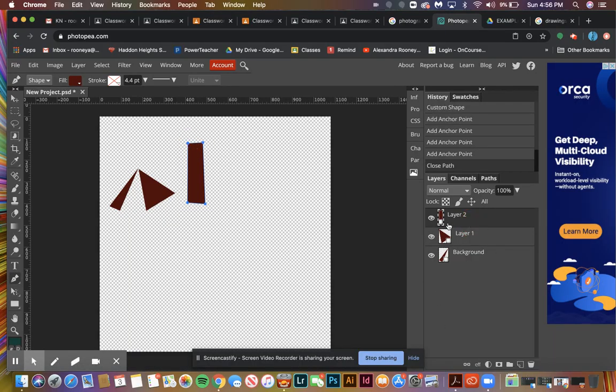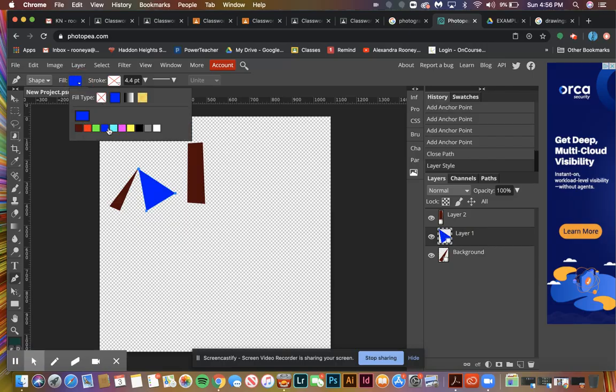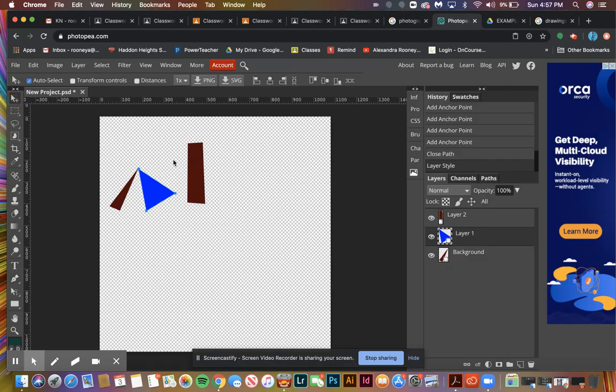Okay, now if you want to change your color, you can just come in and click the fill of whatever layer you're on. So say I wanted to make that blue, I just click on that layer and then click on the fill on the top. All right, so those are a way that you could start to make things for your logo if you want to make it creative in that aspect.